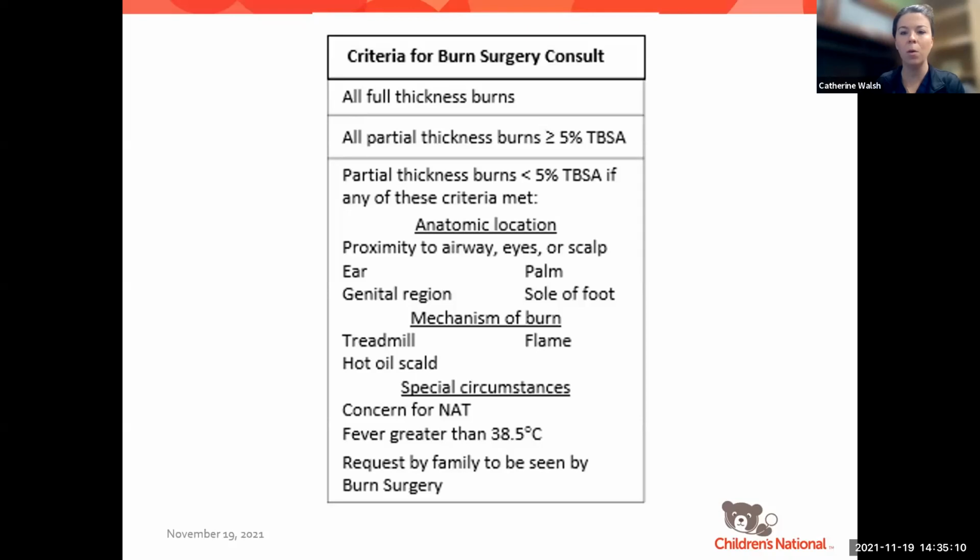The other thing is location of the burn. Location may present more challenges regarding care. Mechanisms here are often associated with full thickness injuries. Anything that we're concerned about for child abuse or non-accidental trauma, NAT, we're always thinking about the history. Does that make sense? What's the distribution?